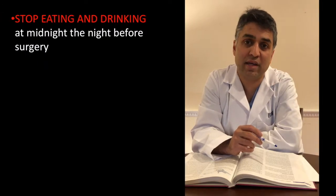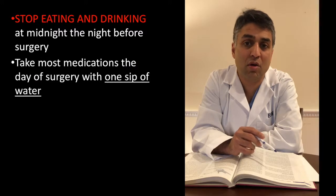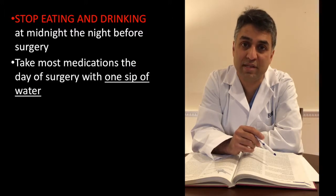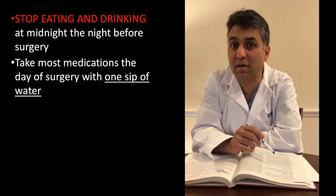So the day before surgery, you will get a call from us that will tell you what time your surgery will be the following morning. And in addition, most likely you will have to stop eating and drinking after midnight. In most cases, you will be taking all the medications that you normally take on the morning of surgery with a very simple sip of water.